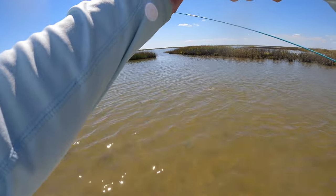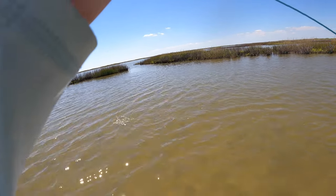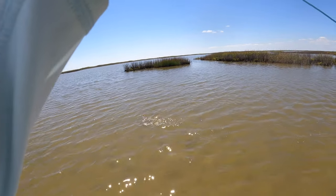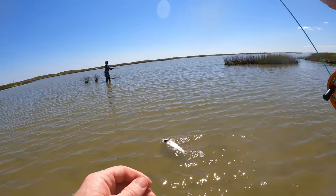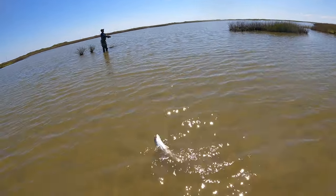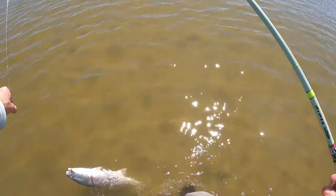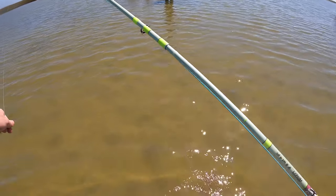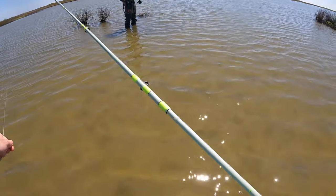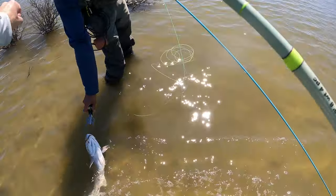Hey, you got those grabbers? Uh-oh. Might have side-hooked him, man. I mean, he bit it. All right. Got myself a red, guys. Woo! No, I didn't side-hook him. He's in the mouth. Let me get those grabbers. This time, I hooked him. Yeah, he's a keeper.